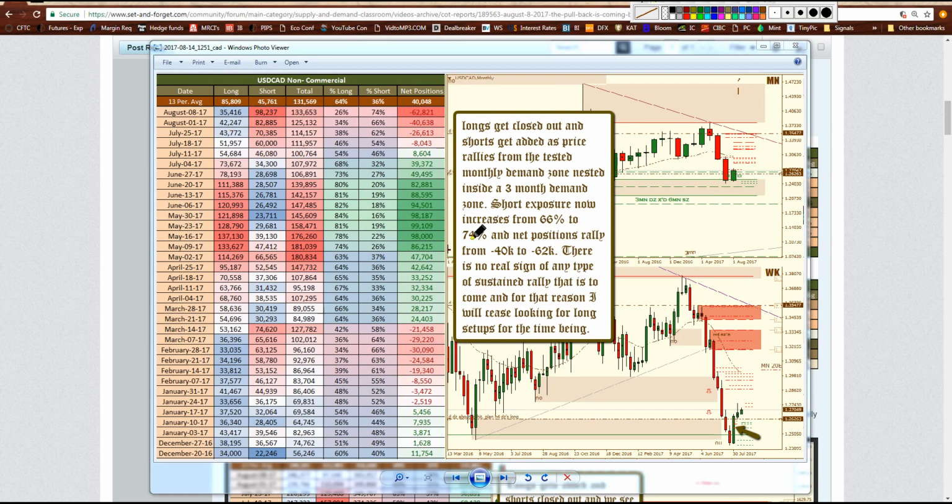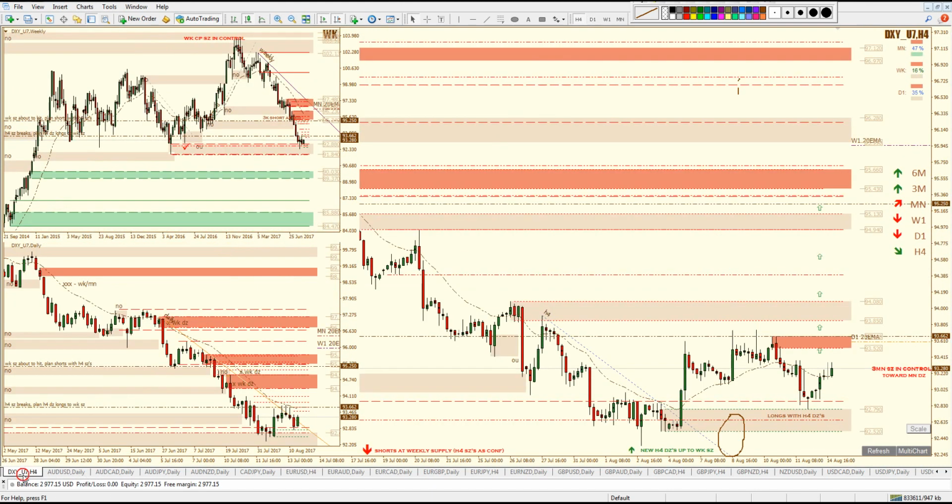Longs are being closed off and shorts are being added as we got this green candle pushing up. So what's going to happen? Well, we're expecting the US dollar to rally up, right? We don't know how high up. If it rallies all the way up to that monthly area, right? Let's get back to Dixie.